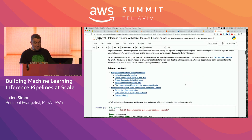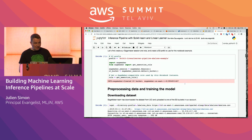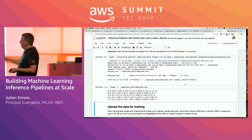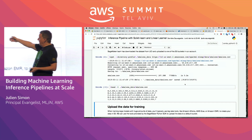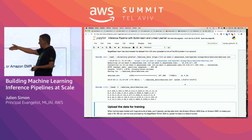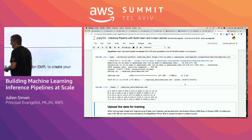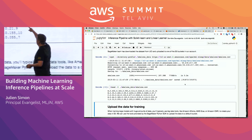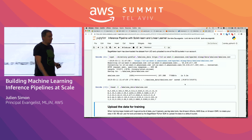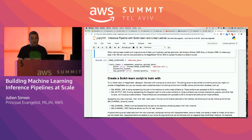Okay, so let's skip that stuff. We're still working with that abalone data set. We're obsessed with shellfish today. So download the data set from the web. It's a CSV file, and this is what it looks like. So there's that categorical feature, the sex: male, female, infant, and then numerical features, and the last number is the number of rings. So it's the target value we're trying to predict. So upload the data to S3, because it needs to be there.